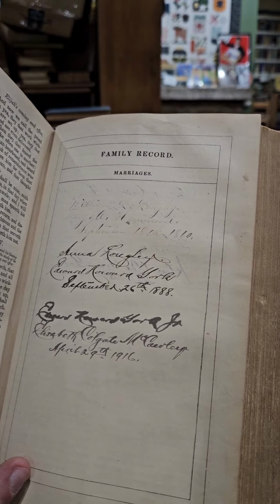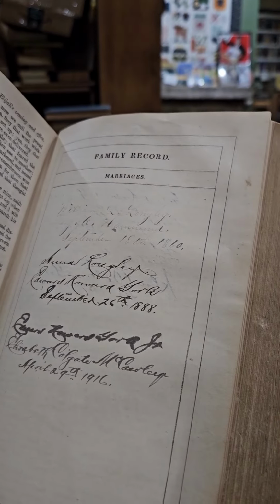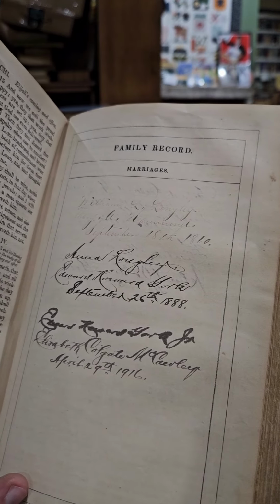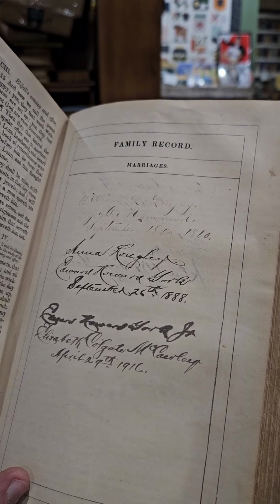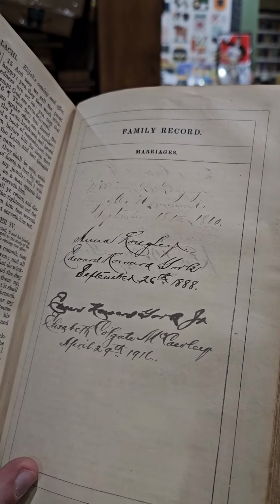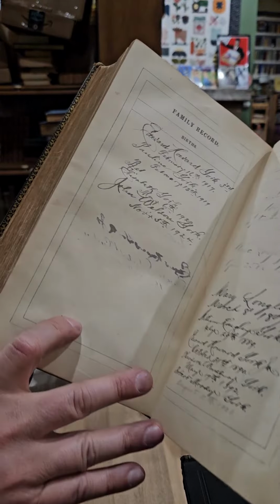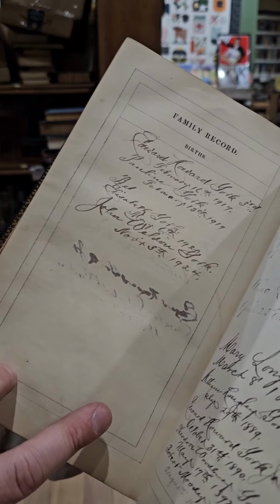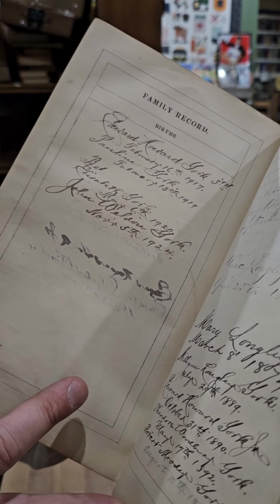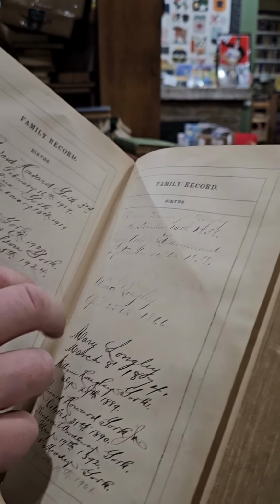Let's see. William Longley married Mary A. Hammond on September 18th, 1860. And then Anna Longley married Edward Howard York, September 26, 1888. Edward Howard York Jr. married Elizabeth Colgate Macaulay on April 29th, 1916. It's always cool when you got the whole family history. You got the births. Edward Howard York III was born in 1917. Elizabeth York was born in 1920. John Weldon York was born in 1924.